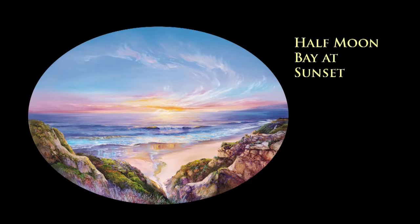Oh, this one's one of my favorite. This is a classic view of Half Moon Bay. Wow, how do you get the waves so beautiful and perfect? They're gorgeous. I study their structure. I just stare at them until I soak it up enough.